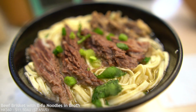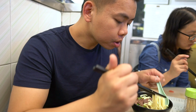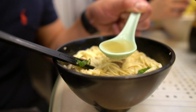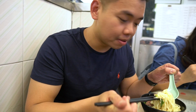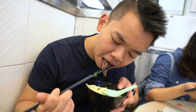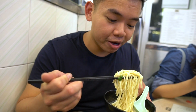And here guys is the beef brisket in the special broth. Noodles are good. Let's try that broth. It's a clear soup. Oh yeah, that's really nice. Really beefy. Let's try some of that beef. Oh yeah. Really good piece of beef brisket right there. Really tender.